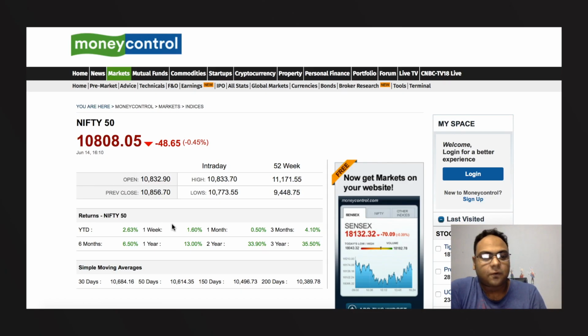Nifty analysis for the 14th of June. Today Nifty ended with a 0.45% loss, which is quite substantial for Nifty. During the opening session, Nifty opened at 10,832, a gap down from the previous close of 10,856. So the starting momentum of Nifty was negative itself because of the global markets.